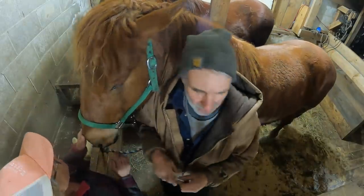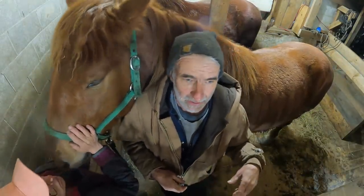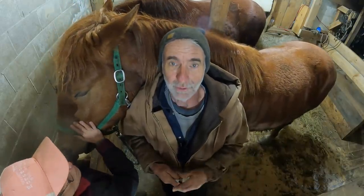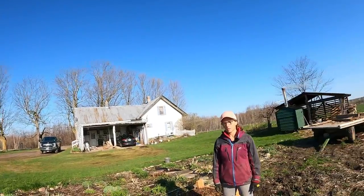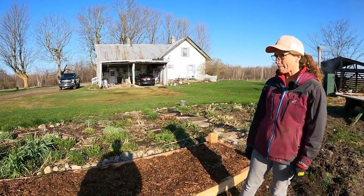So these guys are going to go outside, and I believe we'll probably put the blacks outside also. And then I have some jobs for the Belgian to be doing today. So the other day we decided to do a little work in the garden, and we put up a raised bed for Brenda. Why don't you tell everybody what's going on here?